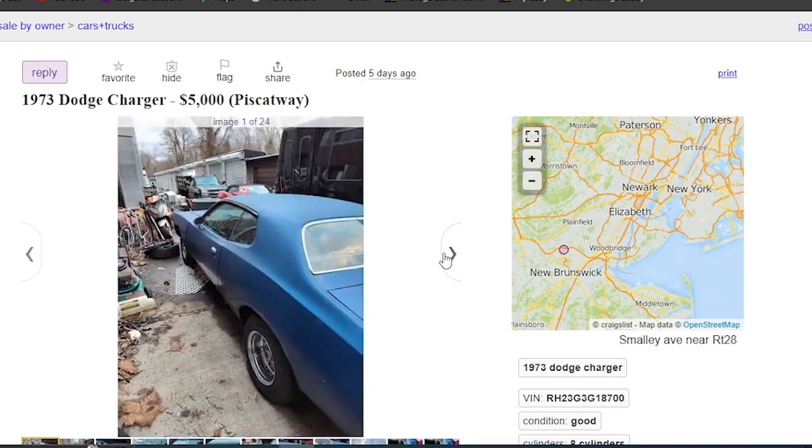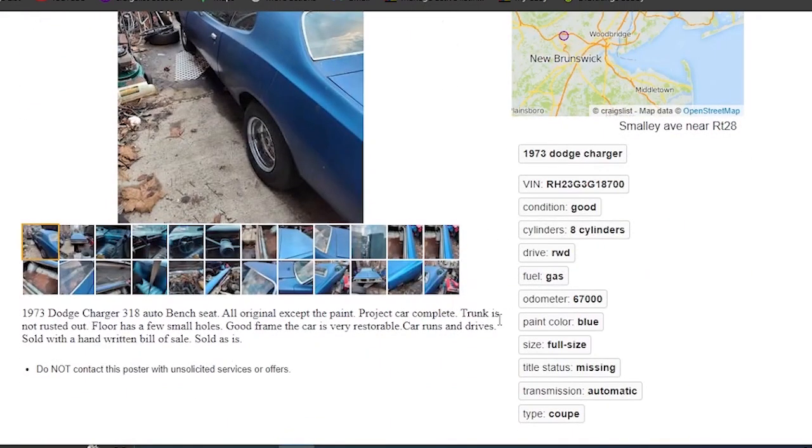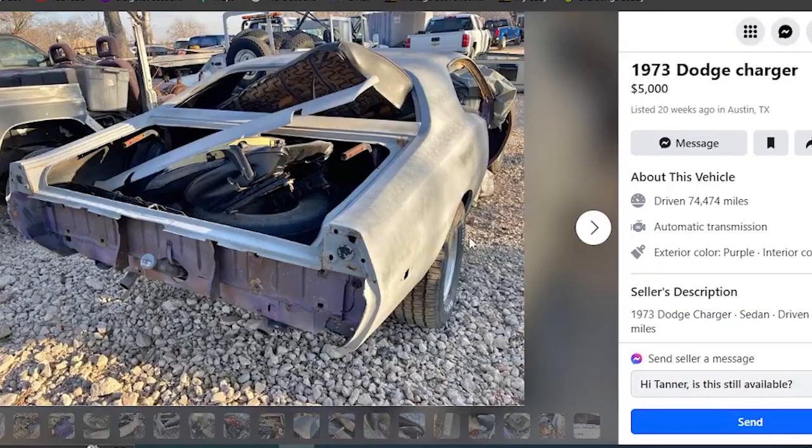Not a bad looking Charger. It's $5,000. That's your area. You go check him out. Here's the catch. It says missing title. It'll be a 1973 Charger, Dodge Charger, $5,000, 20 weeks ago, Texas.